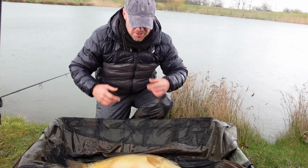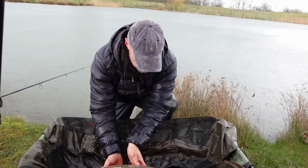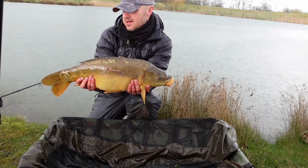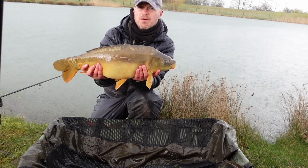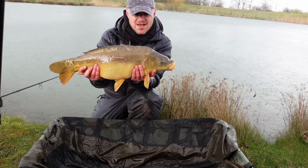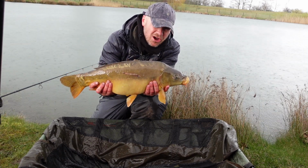I've had a bit of a rainstorm, and yeah, we've got one here, and it's a mirror carp at last. Here we go. How beautiful is he? Probably about 7 or 8 pounds, maybe no more than that, but can't grumble. On the boilie, obviously, I haven't got the chickpeas with me today. I will keep on the butter beans though, and we'll see how we get on.